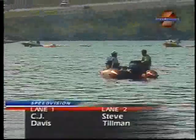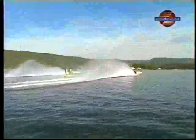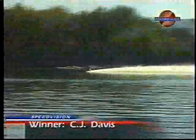Second round action now. William C.J. Davis, he's in lane number 1. Steve Tillman back out there. He's in lane 2, and a green light start once again on the race course. Davis from Galion, Alabama. Tillman from Semis, Alabama. Both boats flying down the straightaway now. Who's going to be quickest in the liquid quarter mile? And it looks like Davis. He got the better jump, and he's victorious at the finish line.